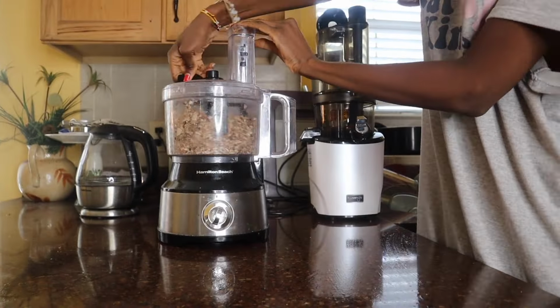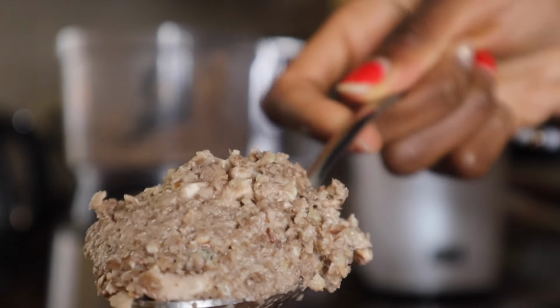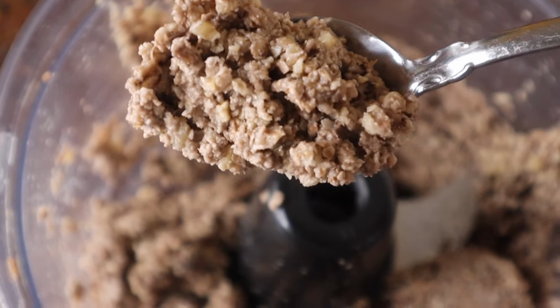So here is the filling, and I'm also making this soy-free and using it with coconut aminos, but of course soy sauce can be used in place of that. But coconut aminos is completely soy-free and gluten-free as well.